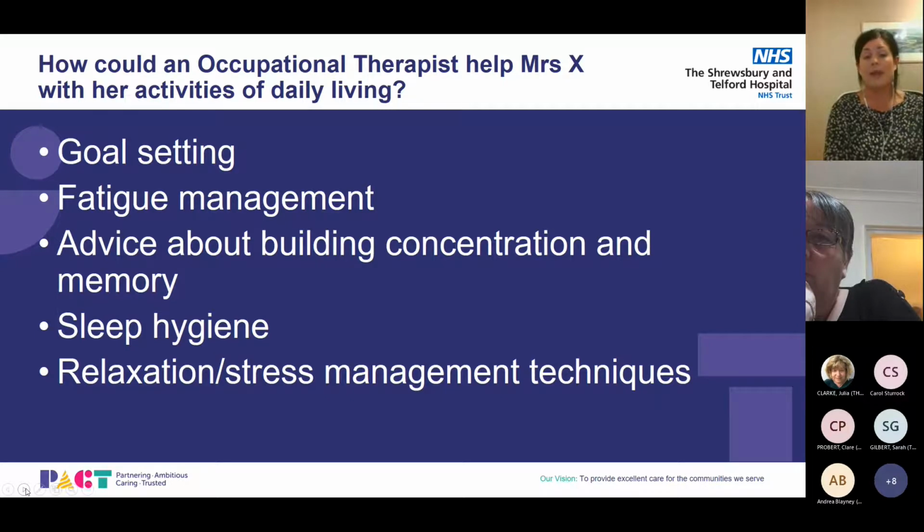X steps really to help manage her fatigue. And speaking about maybe taking regular breaks, drinking plenty of water, relaxation, and just really listening to your body.